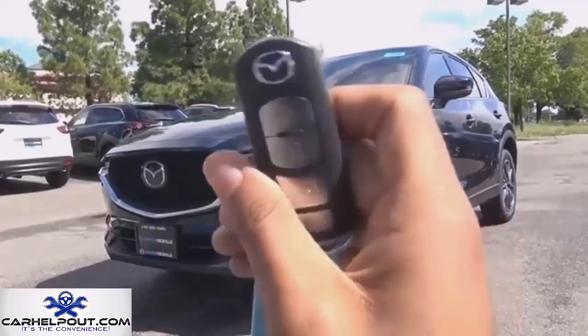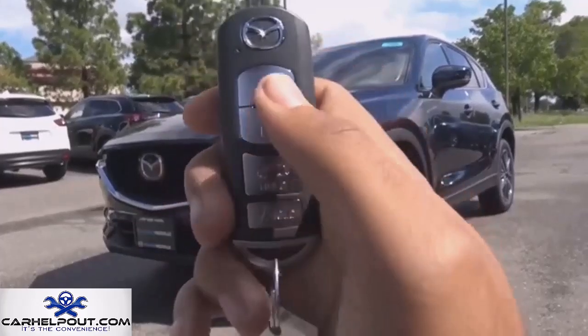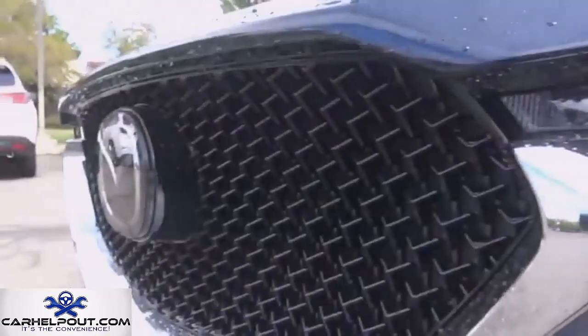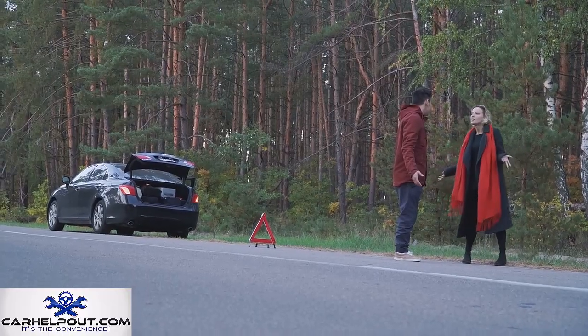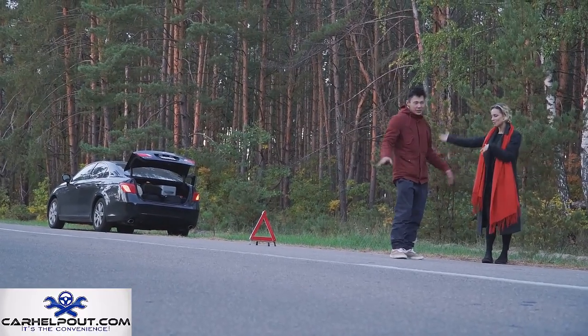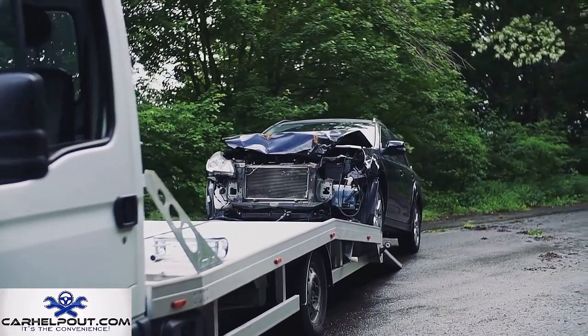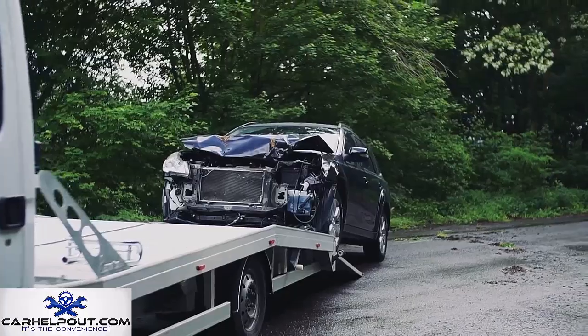And finally, there have been a handful of reports of complete transmission failure, although this is extremely rare. If your CX-5 experiences a sudden loss of power or refuses to shift gears, it's crucial to pull over immediately and have it towed to a mechanic.